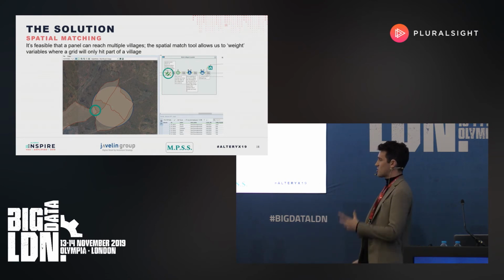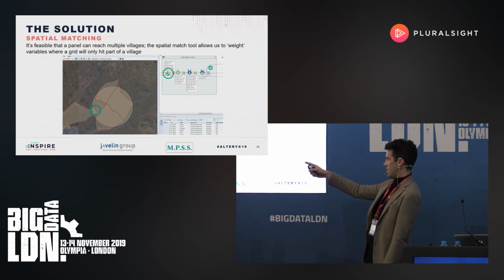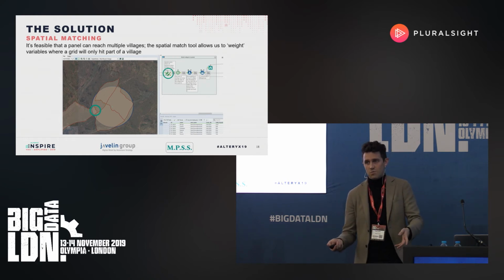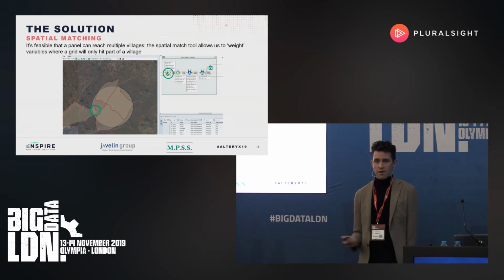So there's some quite clever scoring going into it, but that still doesn't really tell us what is the best site, because just because this solar panel targets 4 or 5 villages, that doesn't mean it's the best one. There might be no infrastructure points nearby. There might be very few people in that just wide spread out village. So we need to somehow score it.